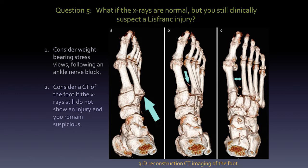So what do we do if they're normal? Well, depends where you work, really. Most of us work in ERs or places where CAT scan is readily available. So if you're in a CAT scan readily available environment, you can order a CAT scan. If you're not, then you may have to try option one, and that is asking the patient to go back to x-ray, stand on their foot, and they take more x-rays. Typically the force of their own body weight will aggravate that displacement or injury so that you can see it in an x-ray. Problem is they don't like it very much.